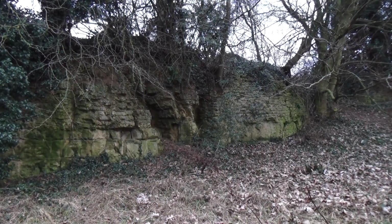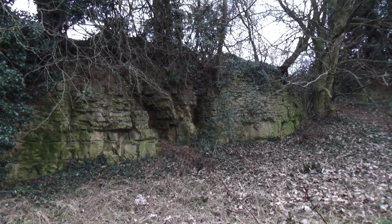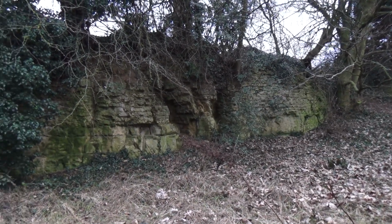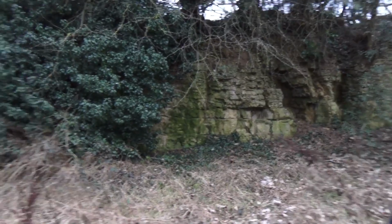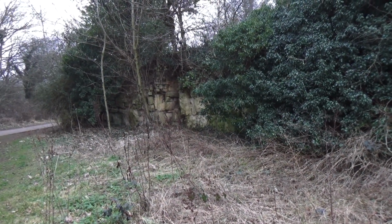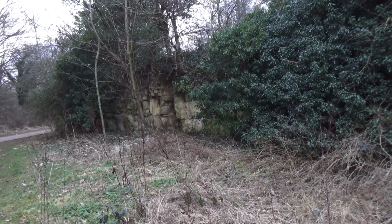It's all over Anston. This is not the only quarry in Anston, probably, where they got the limestone for the Houses of Parliament, but this is one quarry around here. There's quite a few around the canal area on the Chesterfield Canal.